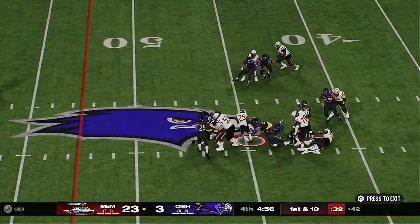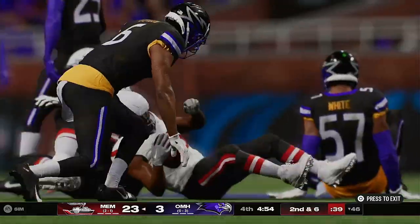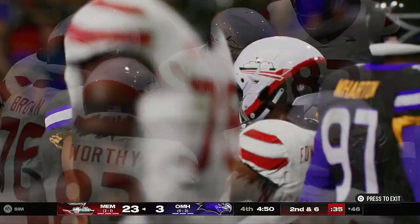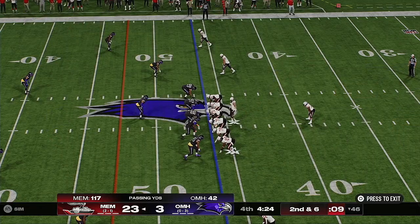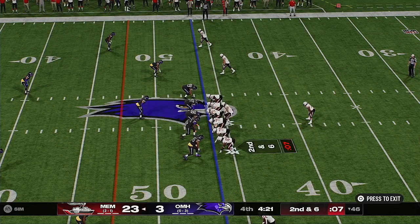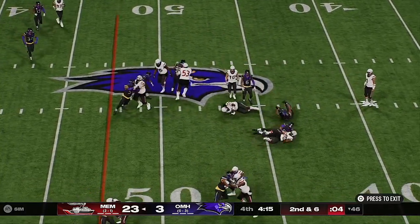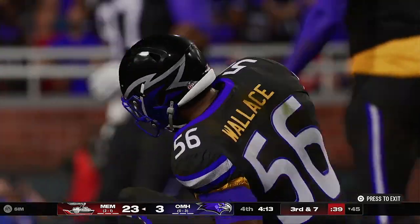Here's Edwards-Helaire as they will start on the ground. And he'll take this ahead for about 4. 2nd down coming up. Now, I'm guessing you'd say this is kind of the key here. Grind out some yardage, work on that clock, see if you can continue to tick it down. Definitely, you want to bleed things out at this point, right? Continue to possess the football, gain some yardage, and put the onus on the defense.